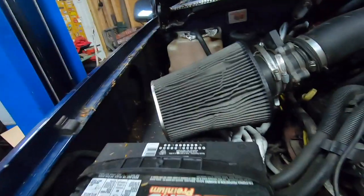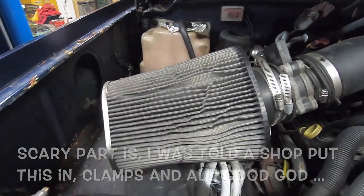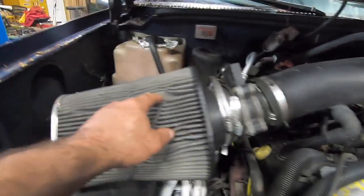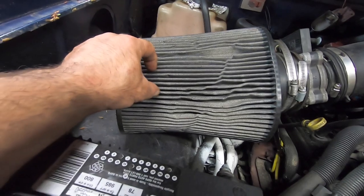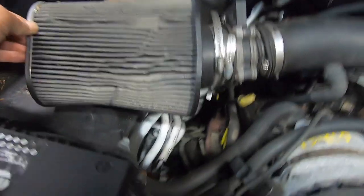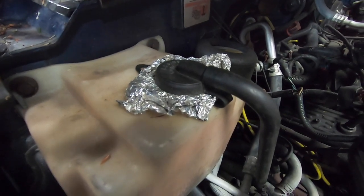Whoa, look at this. Whoa, Kenda and Natalie. Beautiful. That's fantastic. That's mint. Doesn't look like it has any oil on it at all. Sweet. Whoa, what happened down here? Something got blasted. Huh, that's a good way to stop a leak. Sweet.